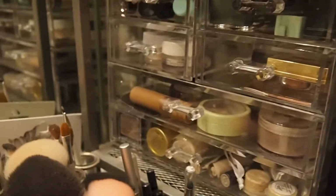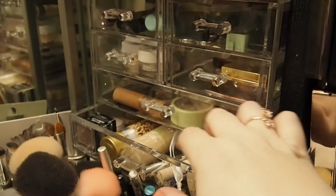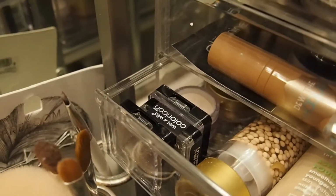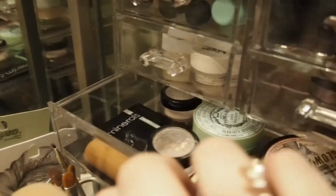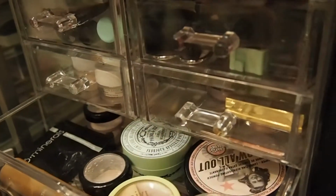And then up here in the acrylic drawers, the bottom one has foundations and concealers that I don't use on a regular basis, as well as, in the distance here, glitter eyeshadows that I have. The next drawer up are highlighters, concealer, a little concealer palette, and then powders that I have.